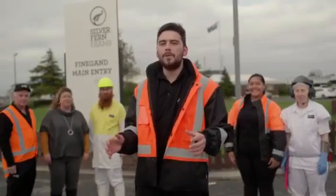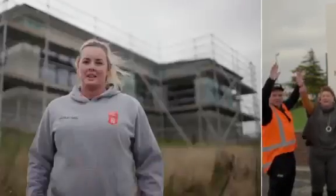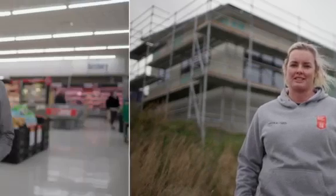Welcome to Silverfern Farms, Finnegan. We have plenty of job opportunities, so come join the team. We've got a massive construction boom at the moment in the Clutha District, and we really need some more guys and girls to join the construction industry. Hi there, I'm Jason from New World Balclutha. We're always looking for great people to join our team, particularly bakers or butchers.